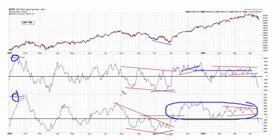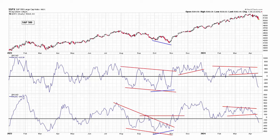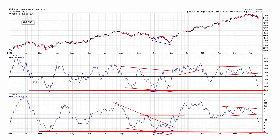Okay, oversold is going to be somewhere down in here. We're not there yet. Minus 400, minus 500. We're not there yet either. So we have the deepest plunges, but not oversold. This is a major warning. Probably not going down yet. We'll have to gauge how things go from here.